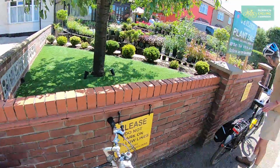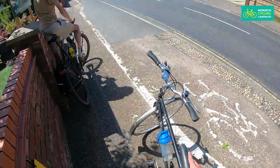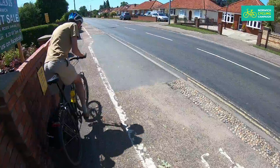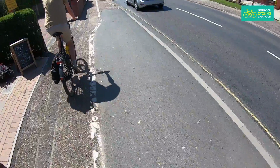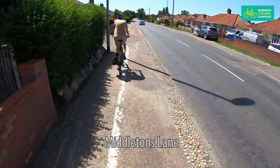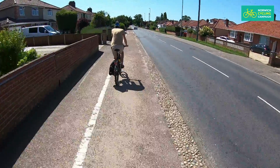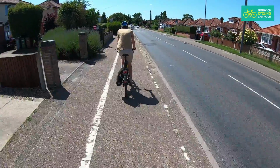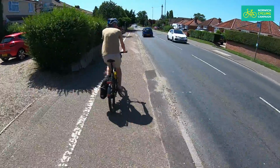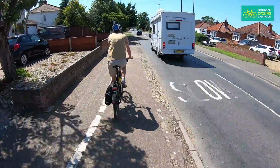Okay, one puncture later. Part 4 of the journey around the Purple Pedalway ended with me getting a puncture as I tried to join the cycle track on Middletons Lane. What happened was I hit the curb really hard, and the curbstone was not flush with the road, and the result was a puncture in the front tyre. After a delay of about 15 or 20 minutes, we're back on the road, or at least back on the cycle track, heading towards Hellesdon.